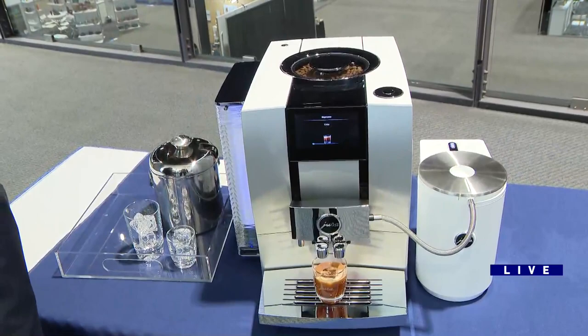What award did you win in the show? Kitchen Electrics. Really? Kitchen Electrics. How much is this contraption? This is $3,999. Yeah, but if you love your coffee, you will love this. Look at that beautiful crema. That is beautiful. Look at that gorgeous.